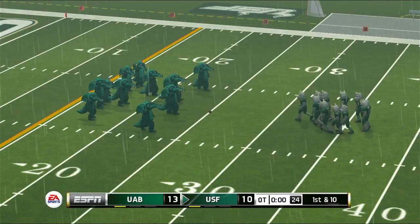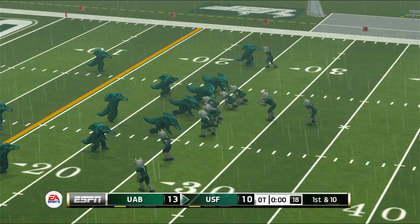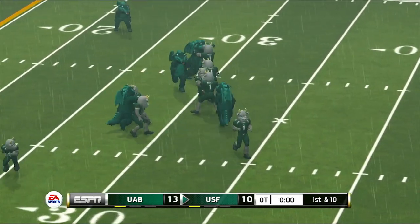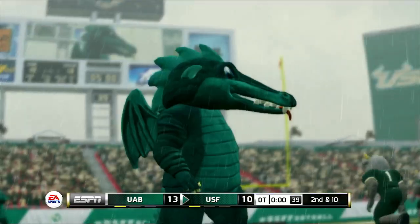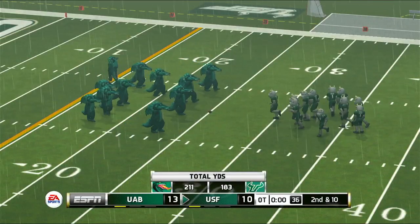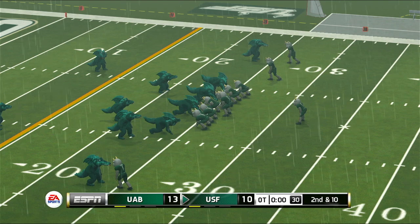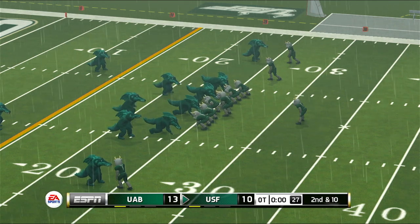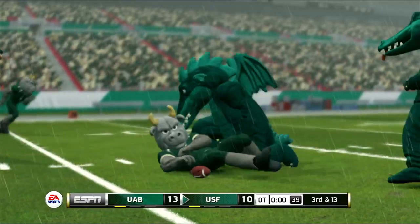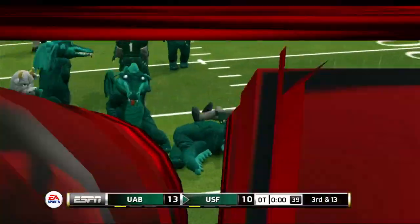From the 25-yard line, it's first down. 10-20. It looked like the quarterback thought he had an open receiver there, but I don't think he saw the linebacker. That makes it second and 10. Mike 51. Set. Red 68. Red 68. And they hit him in the backfield. Call it a loss of 3 yards. That'll make it third and 13.